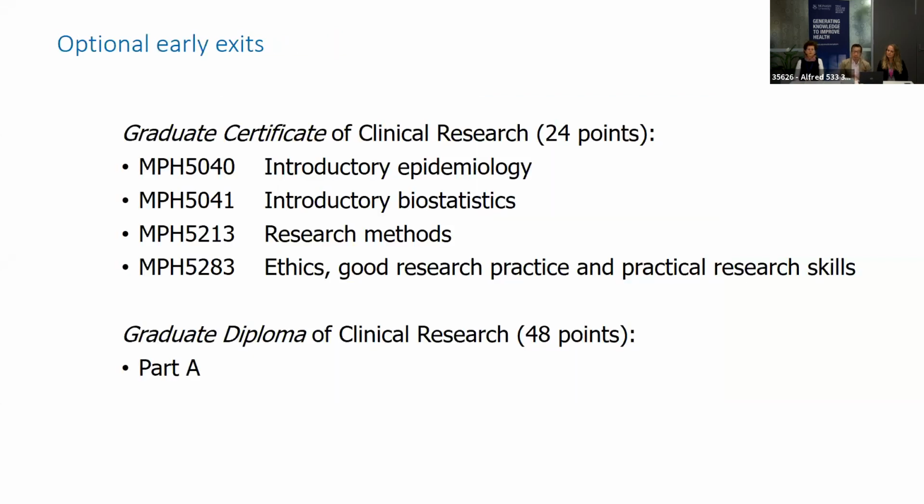And I mentioned before that they are optional early exits, the first of which would be the Graduate Certificate of Clinical Research. This would only require 24 points, that is the 4 units, and these would be the 4 core units as mentioned in Part A.